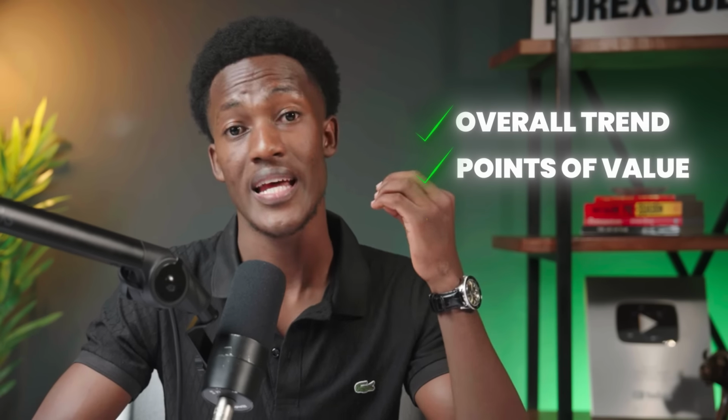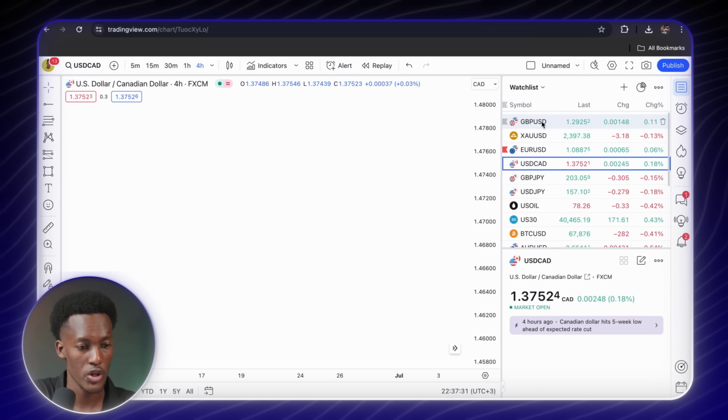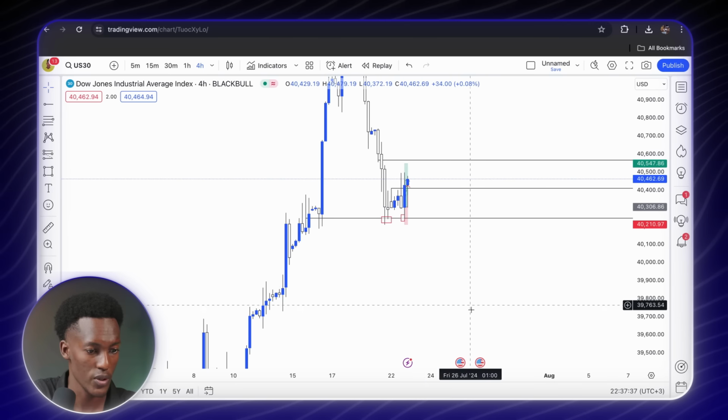Now, what do I look out for when I'm trying to get entries? We have had the overall trend, then we have also had our points of value. The next thing up is entries. So what I do now is I need to find the internal structure. This is very important. So I'll just go ahead and show you an example today on a trade that I took. It's US30, and let's quickly go over it.